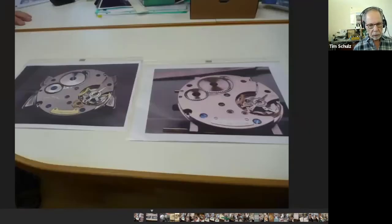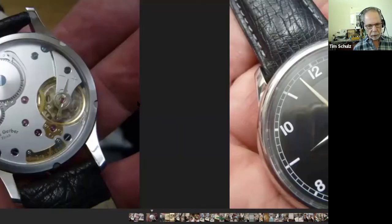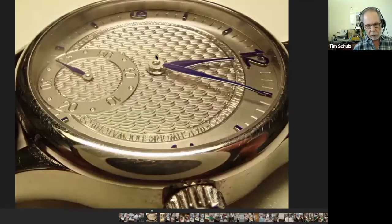And there are some pictures of it, and this was, I don't know whose watch it was, but this is what it's going to look like. At this time it had a black factory-produced dial and hands from someplace else. And then this is what he does now.